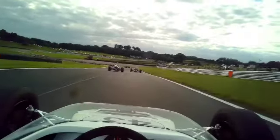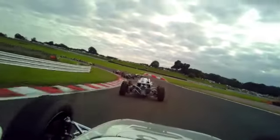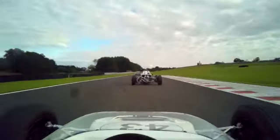And this is getting frustrating. Around Cascades I should be pushing on, but no, I leave a massive gap for car 22 to come through and just hand the place over to George.